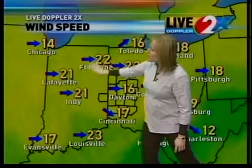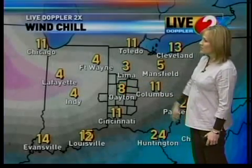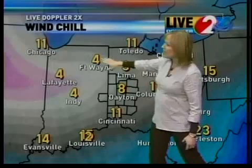Winds are up there, coming in about 16 miles an hour. A west wind here. Other locations seeing 20-mile-per-hour winds, and we have seen higher gusts. And with the winds whipping, it does feel a lot colder than it actually is. It feels like 8 degrees in the Dayton area, feeling like 3 up towards Lima, 4 in Fort Wayne, Lafayette, and Indianapolis. So we do definitely have that colder winter air mass in place across the region.